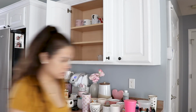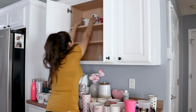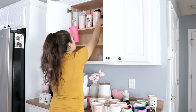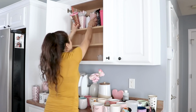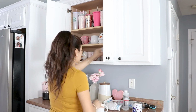So I went ahead and I kept my favorites, and it made a huge difference because now whenever I'm thirsty or I need to run out the door and run some errands and I just need something really quick, I could just open this up, get something that I absolutely love, and that brings me so much joy, and that's also efficient, and we're good. Like, I don't have to dig through all of these things.